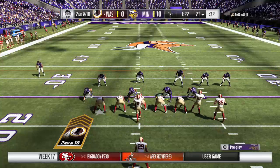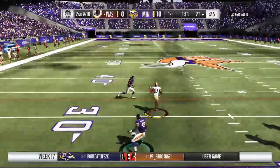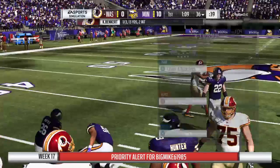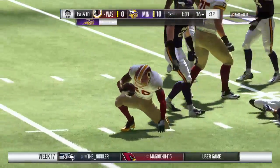The stop for no gain brings up 2nd and 10 from the 20. Set! Green 39! Green 39! Back to throw now on 2nd and 10. Throw left side complete. It's Richardson. And he's taken down but able to slip across the 35. 13 yards as the quick slant keeps the drive moving.